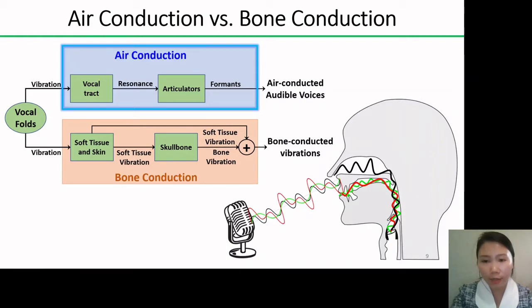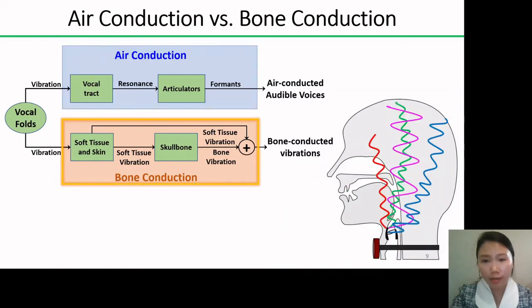The air-conducted voices could be recorded by a normal microphone. Whereas, to generate bone-conducted vibrations, the primary vocal fold vibrations are transmitted and modulated by the soft tissues, skin, and skull bones. The bone-conducted vibrations are barely emitted to the environment, and they can only be picked up by contact microphones.